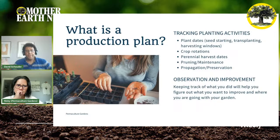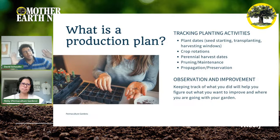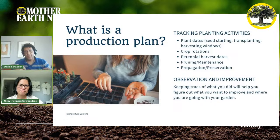So you start thinking, okay, now I'm going to be rotating crops in and out of my garden for the different seasons, as well as thinking about my perennials. I might have strawberries that come in our climate in June, but I want to have coverage throughout the year so that I get harvest from my perennial vegetable and fruit crops throughout the year. So basically, a production plan takes into account all of that so that you start to organize your thoughts a little bit.